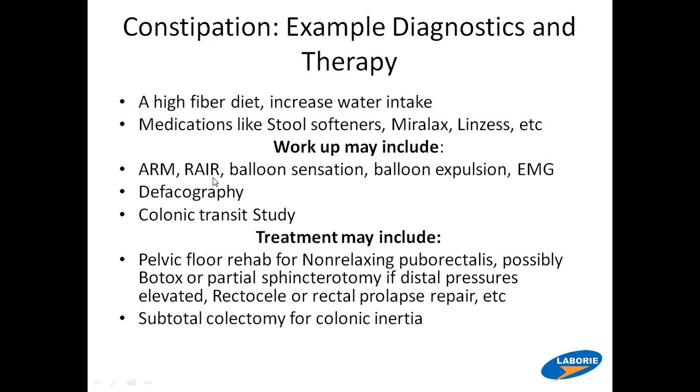The workup can include, just like we talked about, the whole battery of manometry, rectoanal inhibitory reflex, balloon sensation, expulsion, EMG. Often should or will include defecography, and may include colon transit study. And we've talked a lot about the treatments: non-relaxing puborectalis, pelvic floor rehab. I've had patients who this did not work for, and I've gone back to use Botox on them. Partial internal sphincterotomy if distal pressures are elevated. You can fix a rectocele transanally or transvaginally. If they have symptoms of difficult emptying, I advise it to be treated transanally because you can better flatten that wall with application, rectal prolapse repair, etc.